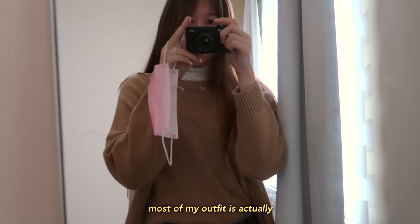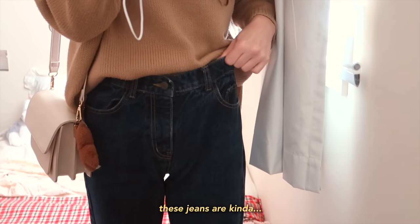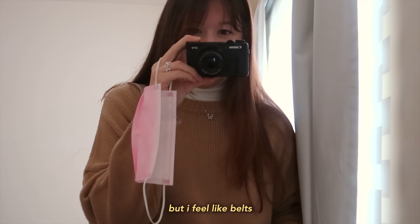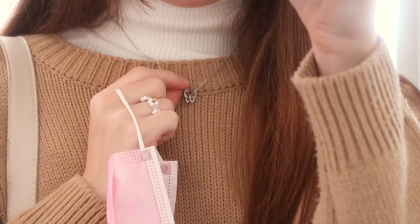Most of my outfit is actually from Style Nanda. I got the sweater and these jeans in high school. These jeans are kind of, I need a belt, but I feel like belts, I'm too lazy for that if I'm not going to see anyone. They just make it difficult if I need to use the bathroom.